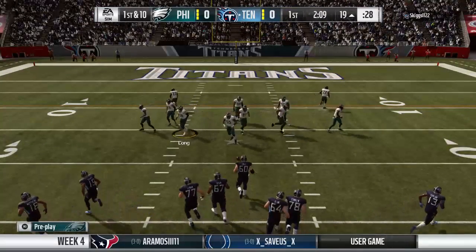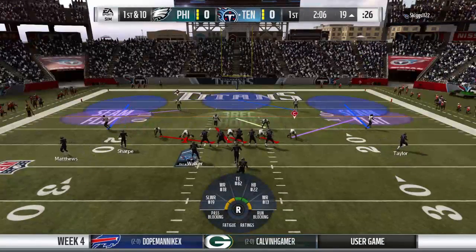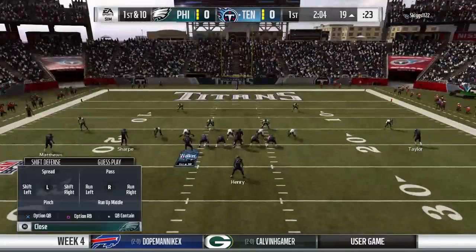The first red zone opportunity for the Titans. 1st and 10 at the 19.